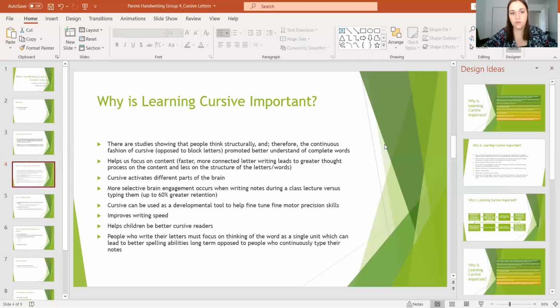Move on to why learning cursive is important. There's a lot of research on why cursive is important, which is why lawmakers ultimately made it so that at least 1 unit of cursive is taught in our schools. There are studies showing that people think structurally, so therefore the continuous fashion of cursive, as opposed to printing block letters, promotes better understanding of complete words. It helps us focus on content because cursive flows. It's so much faster. Anybody who's written in cursive knows that as you're writing, you can just go ahead and very quickly write those letters because everything flows together. The words are connected. There are not those short pauses or breaks as you're lifting up your pencil. So it leads to greater thought process on the content and less on the structure of the words.